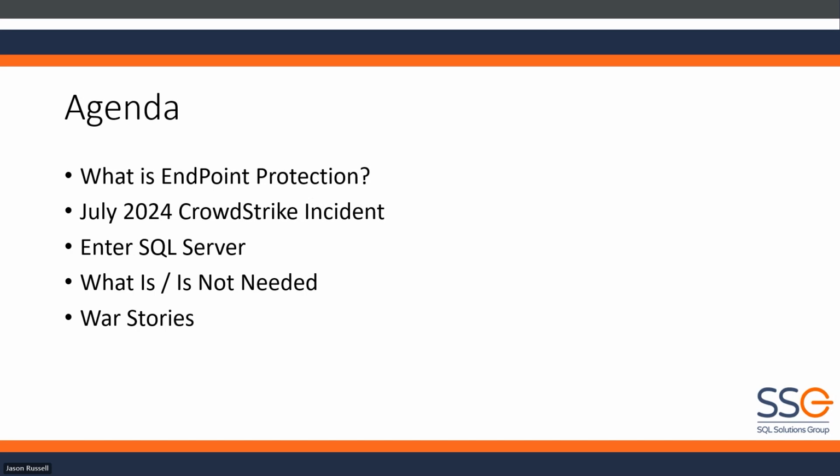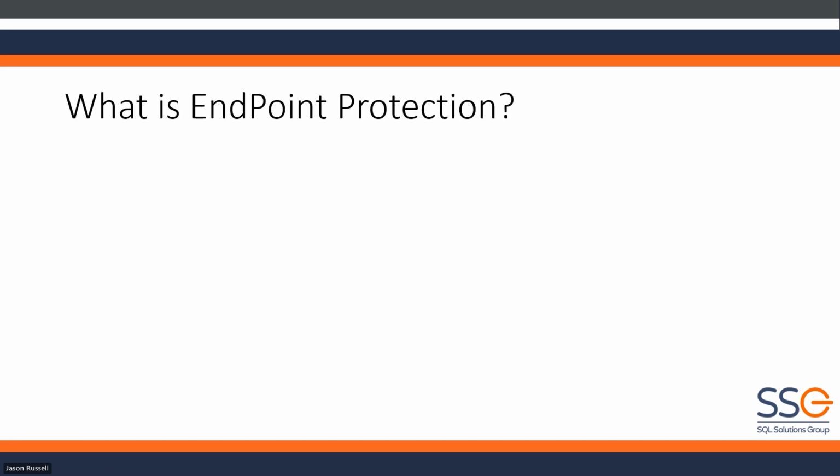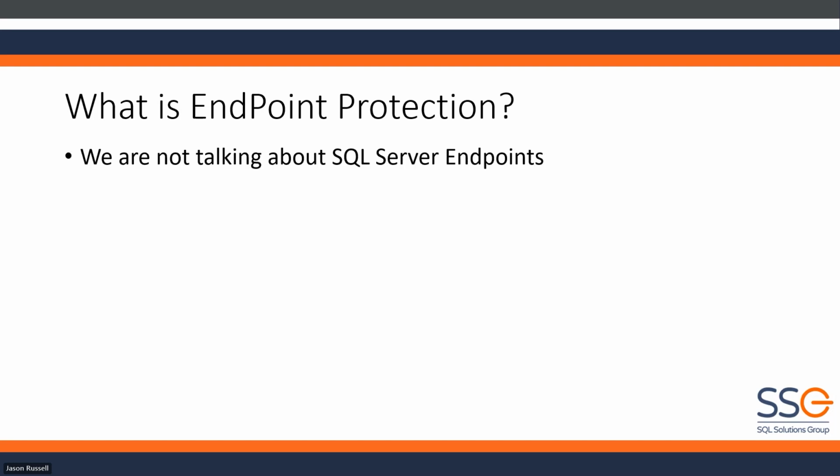So let's start with defining endpoint protection, and we'll go to all of our favorite source. We're not talking about SQL Server endpoints. And my simple definition of endpoint protection is if it's connected to the network, it's an endpoint. So laptops, desktops, phones, tablets, those are the main things that we think about when you talk about endpoint protection or end user devices. And in the world of BYOD, bring your own device, which a lot of people are wanting to do, this has become a huge topic. And that's one of the things we'll talk about. But this is also servers of all types.